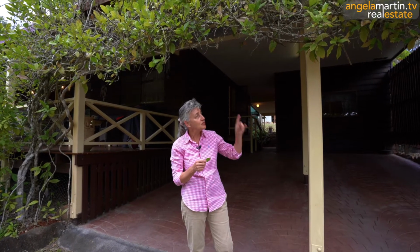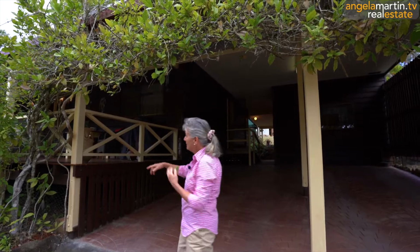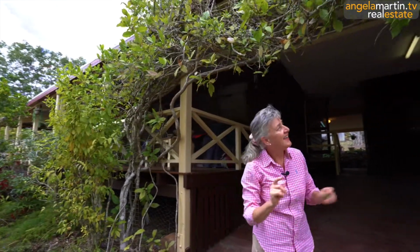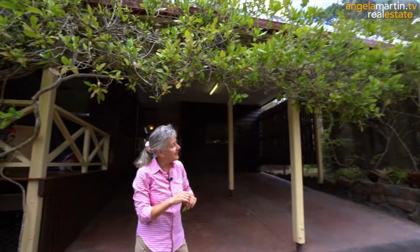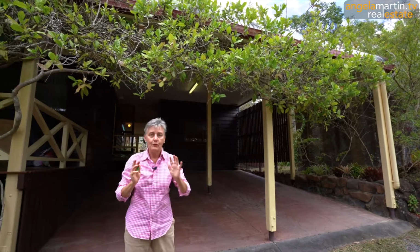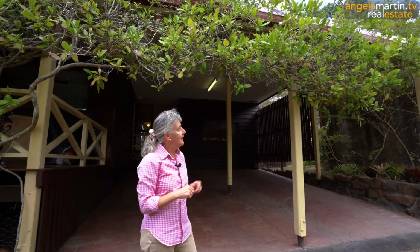It's super special, and you can see how old it must be because the vines come up here, all the way across, and of course they've been trained lovingly so that this is just going to drip with purple beautifulness. Special, special, special.